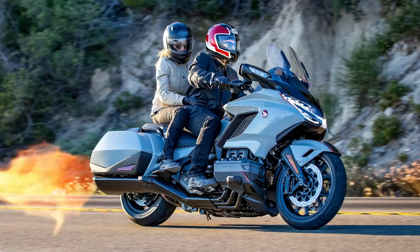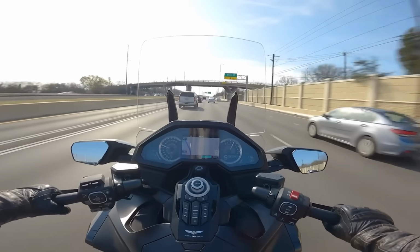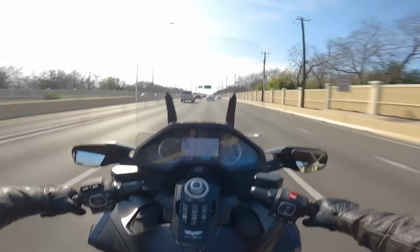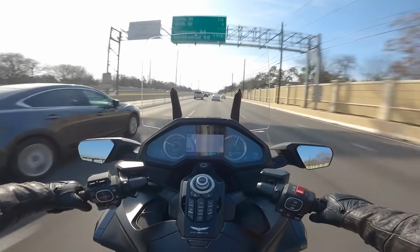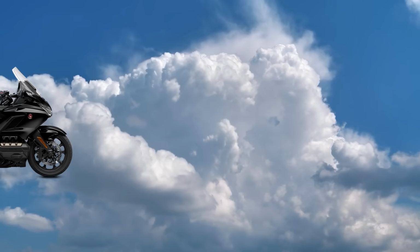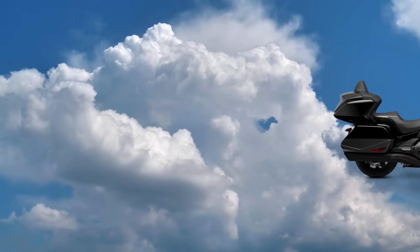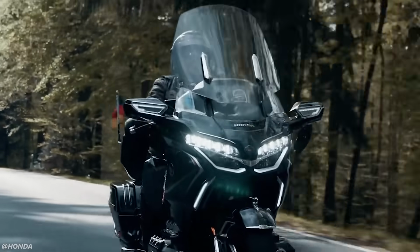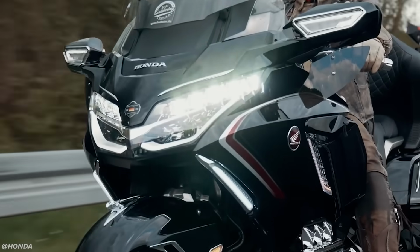It's like riding a fridge powered by a jet engine. The motor is unbelievably smooth with a ridiculously low center of gravity. You twist the throttle and the Goldwing just majestically glides through the air. Houston, we have a problem. An unknown touring motorcycle has just entered restricted airspace. We're gonna have to call in the drones. The torque is immediate. The ride is plush, and through some sort of Honda wizardry, the Goldwing actually handles like a real motorcycle.